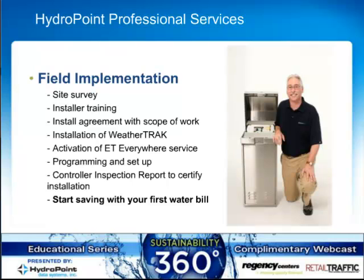We conduct a controller survey. It's an on-site inspection of the existing controllers to determine locations, type, size of controller, and check of the landscape and system conditions. A pre-installation training for the contractor. Designated installer will receive training on the correct installation, setup, and programming of WeatherTRAK controllers. An installation agreement. We can provide installation services for you with our network of certified contractors. Installation of the WeatherTRAK controller. Controllers are installed to a specific scope of work and the electrical connections meet NEC code.